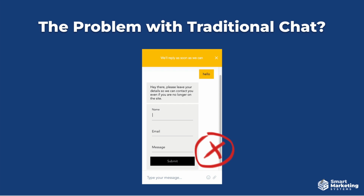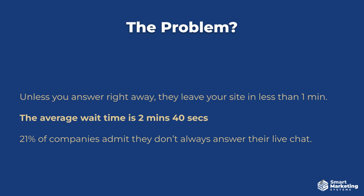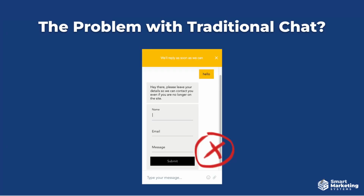The problem with traditional chat is they rely on you or someone from your team to answer the person while they're on your website, which usually doesn't happen in time. They're off your site in less than a minute, and you lost your chance to engage with them. The average wait time is a whopping 2 minutes and 40 seconds. Even worse, 21% of companies admit they don't always answer live chat for support requests, or they only ask for their email address. Email response rates are much less than they are with SMS.